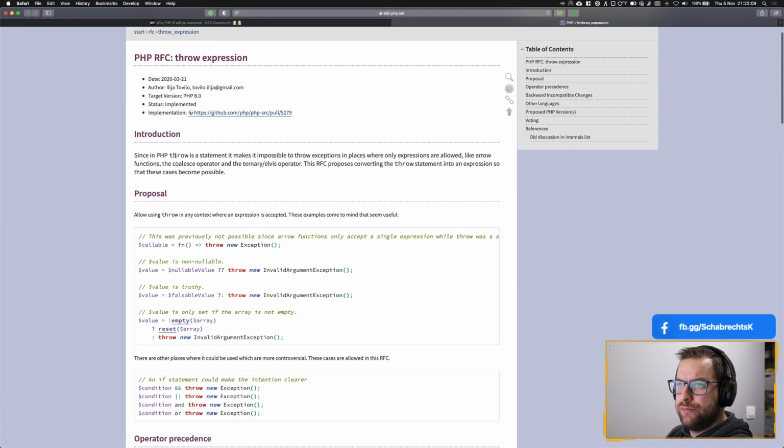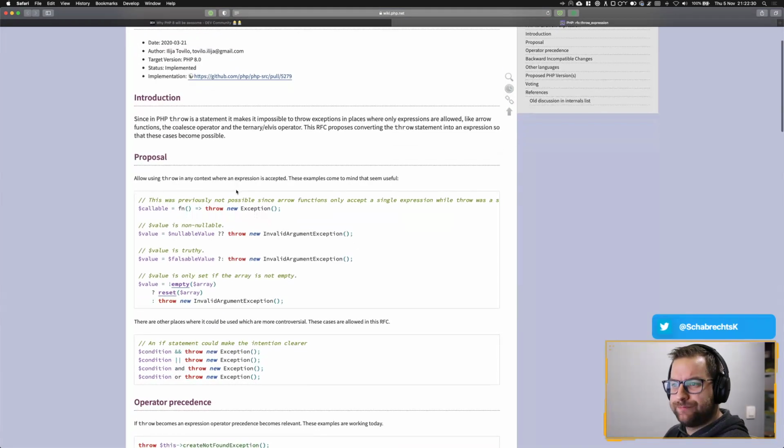So since in PHP, throw is a statement, it makes it impossible to throw exceptions in places where only expressions are allowed, like arrow functions, the coalesce operator and the ternary Elvis operator. This RFC proposes converting the throw statement into an expression so that these cases become possible. So now you could do like a callable as a function which throws a new exception.